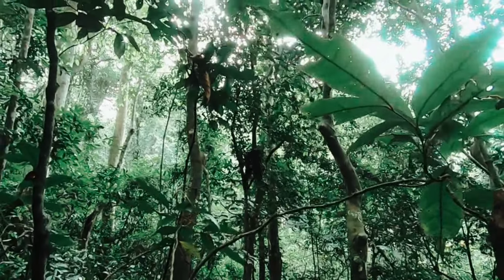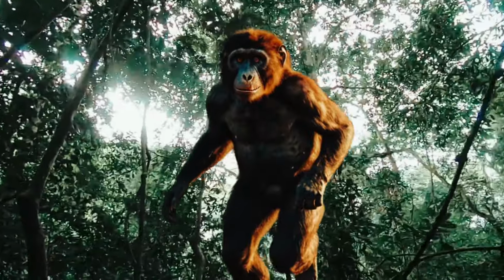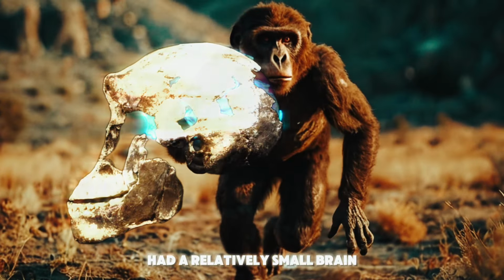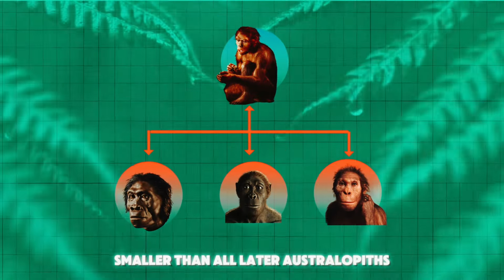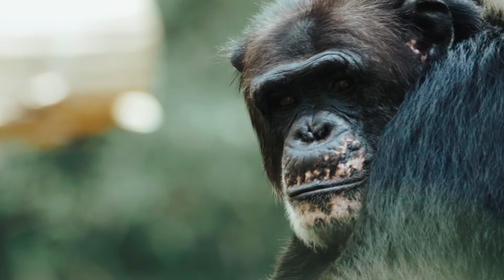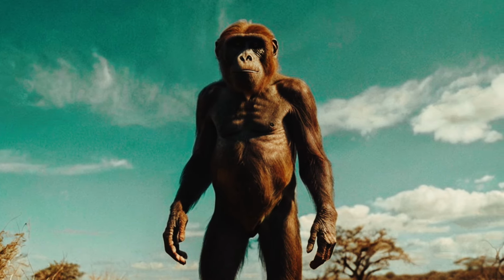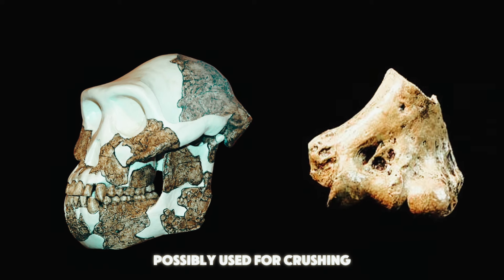The cranium of Australopithecus anamensis combined ancestral features like a protruding face and a long, narrow brain case with a somewhat wide jaw joint that was flat from front to back, resembling the curvature found in great apes. Partial skulls suggest that anamensis had a relatively small brain of about 370 cubic cm, smaller than all later Australopiths and slightly less than the average chimpanzee today. Additionally, the ear canals of anamensis were narrow, similar to those of chimpanzees, unlike the wider ear canals of later Australopithecus and Homo species. The first lower premolar of anamensis had a singular large cusp, and its first milk molar was narrow with a large dominant cusp, possibly used for crushing.